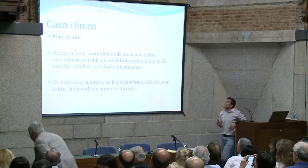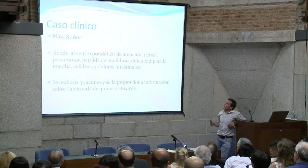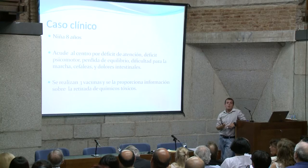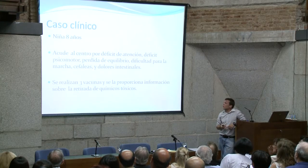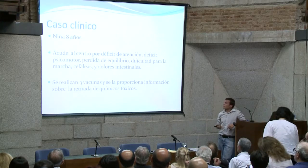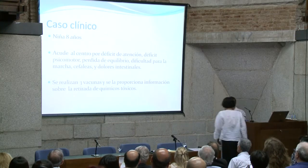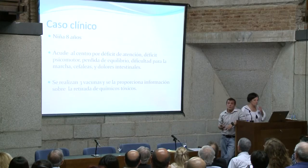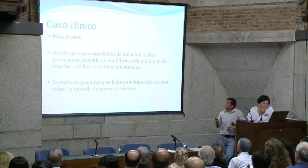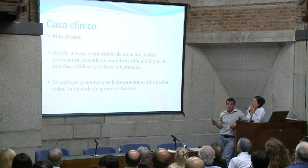I'll describe a clinical case, a 9-year-old girl who consulted about a year and 9 months ago. The patient was assessed by the doctor. The patient showed deficit of attention and psychomotor deficit. The patient had loss of balance, difficulty in gait, headaches, and GI disorders. 3 vaccines were prepared, and we got information. The patient did not tolerate treatment with vitamins and minerals. So we gave 3 vaccines.